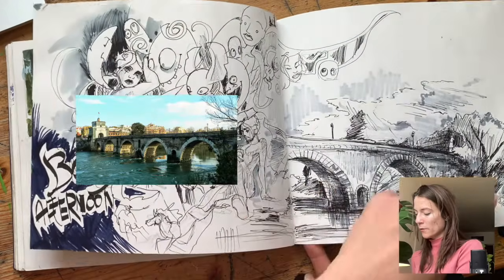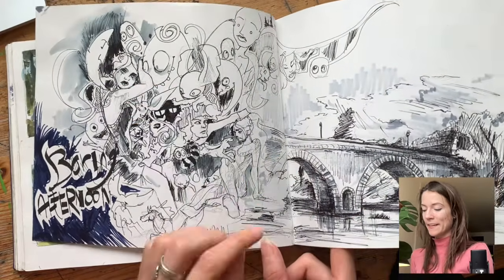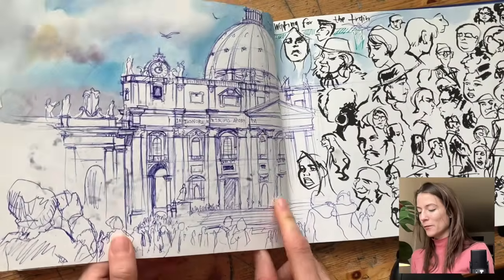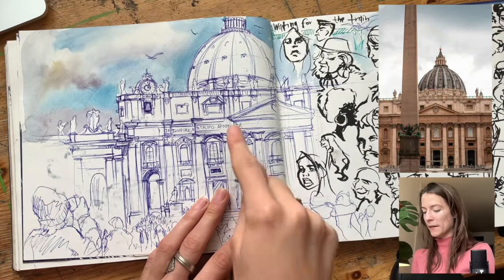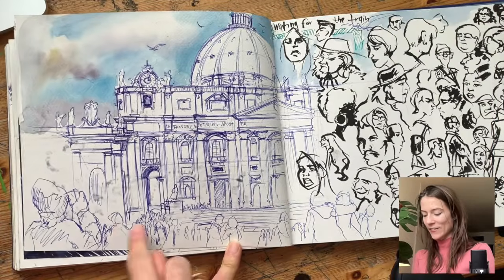Another bridge in Rome, it's called Ponte Milvio. Writing down the locations, I'm really glad I did that now. It's also just more interesting for the people looking. This is actually by St. Peter's. This is where the Pope usually comes out and looks, and all the people.